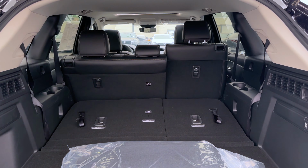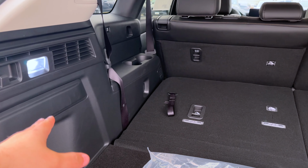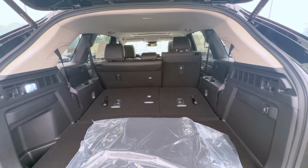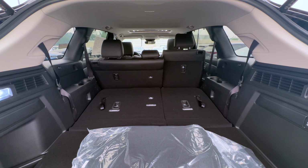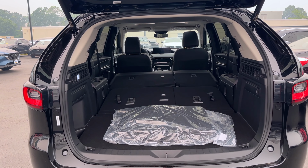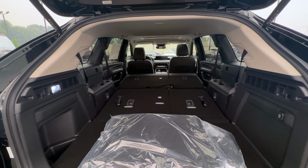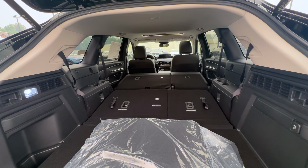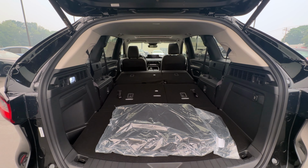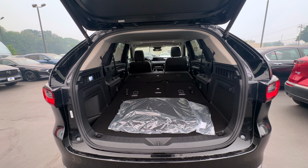To drop the second row down, you actually have to go right there and drop them down. I really wish that Mazda gave us buttons here to drop the second row down. So let me go ahead and drop the second row down and show you the amount of space with the second and third row down. Alright guys, so the second row and third row are down, and there is just a ton of space in this SUV. So you could definitely load a lot of stuff, and I love the fact that the seats go nice and flat. So Mazda did a great job with the amount of space in the CX-90.